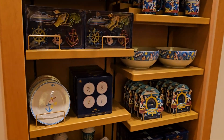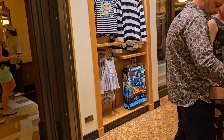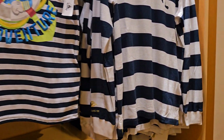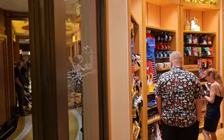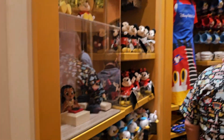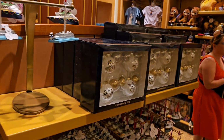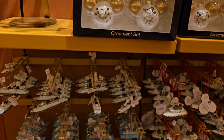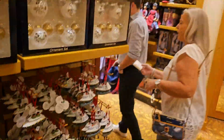Different bowls and merchandise here. And we're going to wrap around this way and finish on this side with more aquatic clothing. And on this side, you have mugs, Numios, and one of the sections I like, all of the Christmas ornaments. So you can get all the ships, all of them down here. Off to the next store.